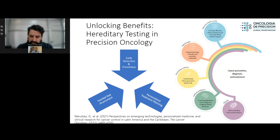Most importantly, the familial risk assessment, because that familial risk assessment allows us to put some of the patients in our high risk group for developing cancer, so they tend to have personalized prevention plans. And also, what I'm going to talk about in the case study is the personalized treatment planning from hereditary cancer testing. So this is very important because this is where our side of genetic counseling talks with the oncology part and even the surgery department.